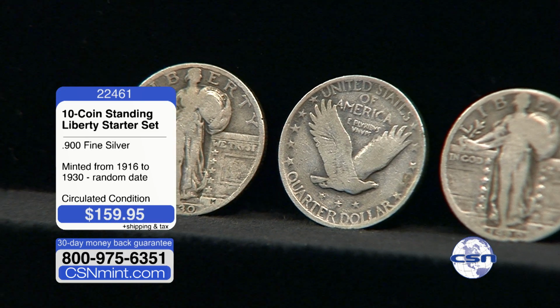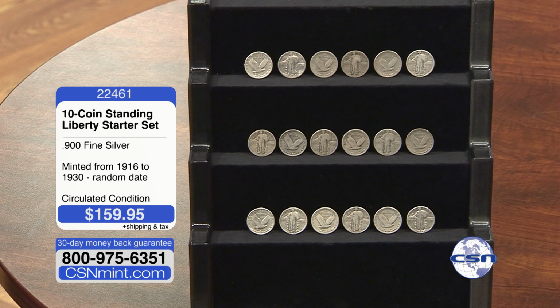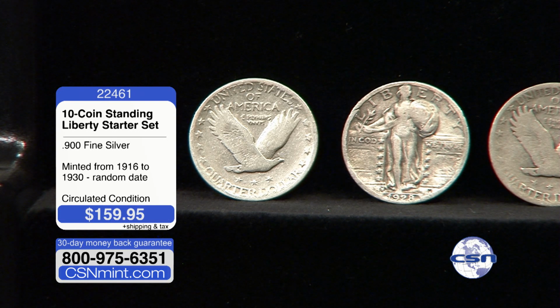Now, listen, the first year of issue on this coin caused quite the controversy. Now, we at CSN like to stay as far away from controversy as we possibly can, but I do have to share with you the first year of issue, the Philadelphia Mint was the only mint to produce this coin. It was released late in the year, and actually the right breast of Lady Liberty was exposed. So as you can imagine, in America, the uproar on that exposure, which was later replaced with chainmail over that portion of lovely Miss Liberty's breast.